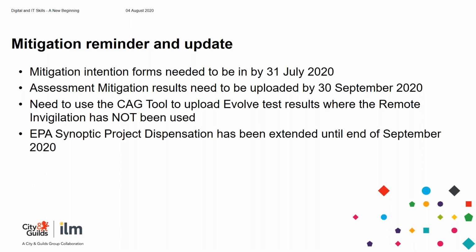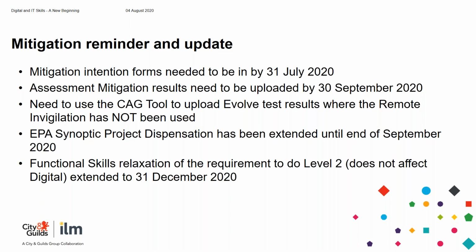In terms of the EPA Synoptic project dispensation, this has now been extended until the end of September. It was meant to be only up until the end of July, but in discussions with NSAR, they have now extended that right till the end of September.